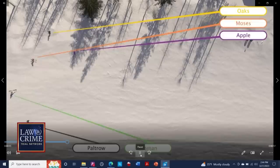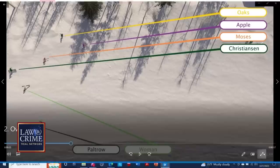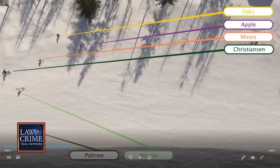Okay, let's stop for a minute and just orient everyone. Okay, at the top in yellow is Ms. Oaks, the ski instructor, is that true? Correct. Then Apple and Purple, that's Gwyneth's daughter, true? Correct. Moses, Gwyneth's son, right? Correct. Then you're just out of the screen, Christensen? I'm on the screen here. Our screen's just a tad lower. You're about to come in. Okay. And then the woman is what's been referred to as a more beginner skier. And you observed her? I observed her but didn't pay a lot of attention to her. Okay. And Mr. Sanderson will talk about her, and then Ms. Paltrow. Okay, let's proceed.